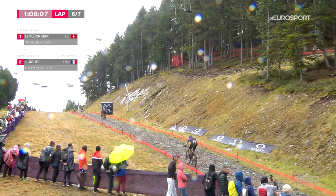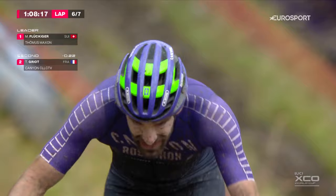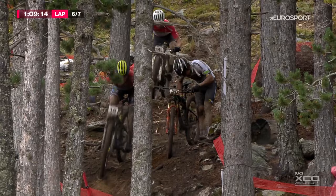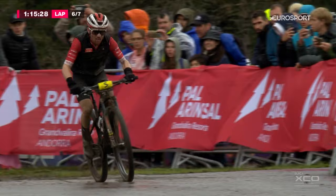It's less. Well, we've talked about how big a win this would be for Mathias Fluckiger. Now we see the expression on his face. Now he's pushing hard. He knows. And there is Ochoa, Geraldo Ochoa. He already had a technical problem. Then? Deep into a race with all those roots and all those rocks outside.